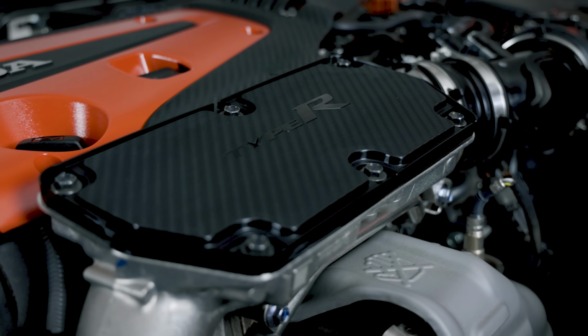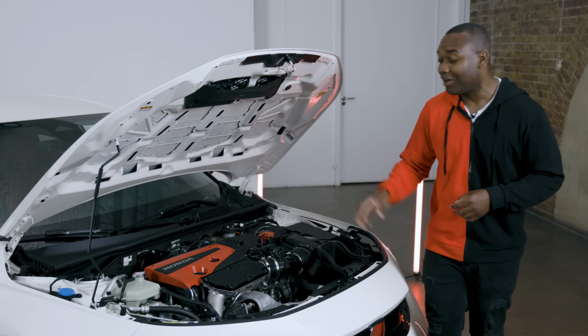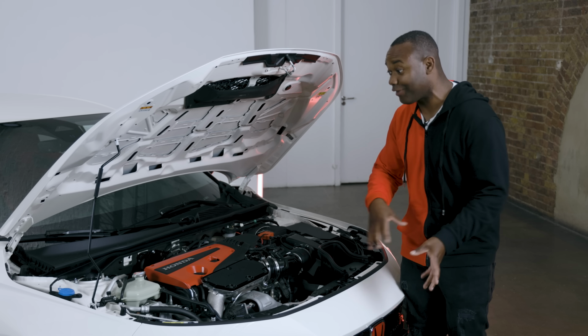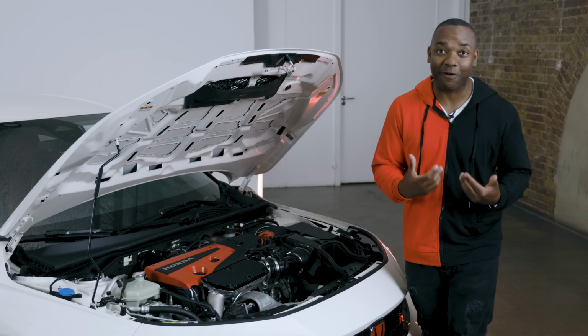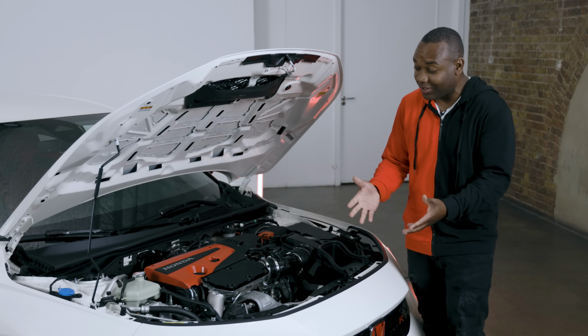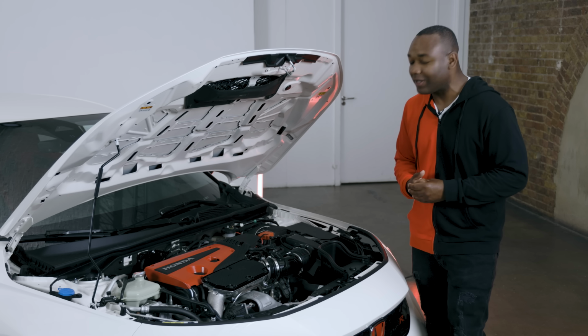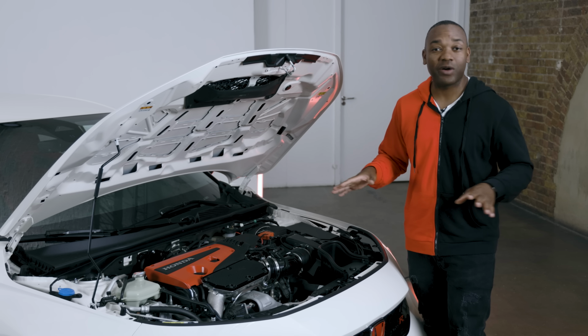What does that mean for performance? Well, the old car did 0 to 62 in 5.7 seconds. This should be faster thanks to the extra power, but we don't know how fast it's going to be. Still, I'm not expecting miracles. It's a front-engined, front-wheel drive car, which means it's gonna struggle to put its power down, but 0 to 60s is not what this car's all about.